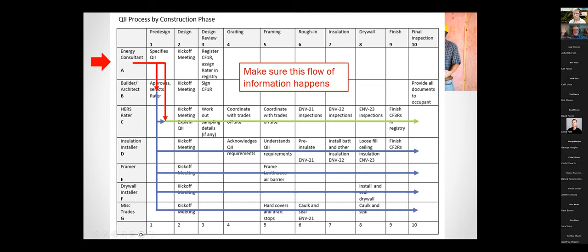The framer is responsible for most of the hard covers. When you've got a drop ceiling, that hard cover needs to go across the top. Usually that's OSB, depending on the span. Sometimes it needs framing to support it and things like that. So the framer needs to know about all that stuff. They need to know what is the air barrier, okay?